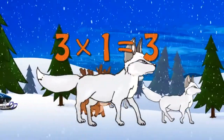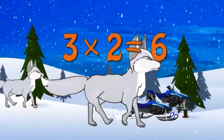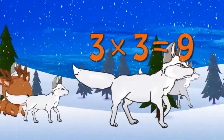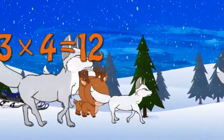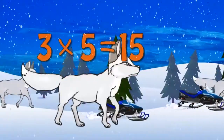Three times one is three. Three times two is six. Three times three is nine. Three times four is 12. Three times five is 15.